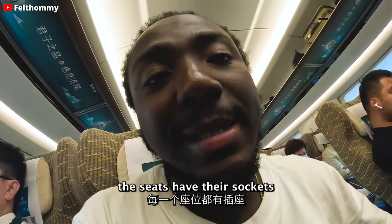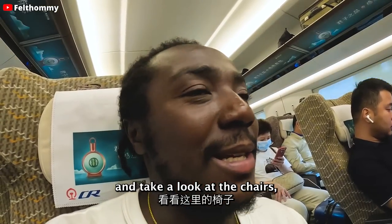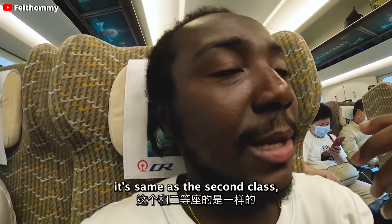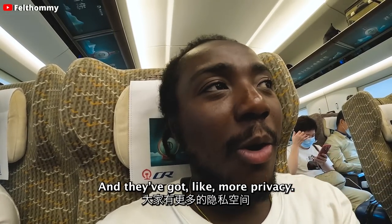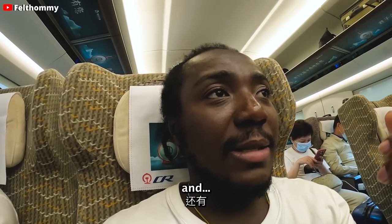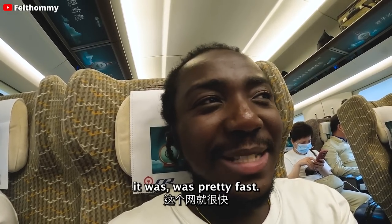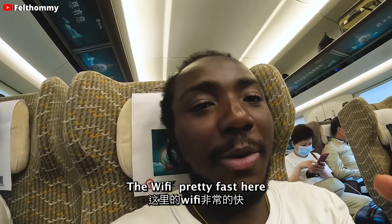Each of the seats has its socket where you can charge your phone and plug in your devices. And take a look at the chairs, how spacious this place is. Take a look, guys. Same as the second class, but this time very spacious, and you've got more privacy, more ease, to do your own stuff. When I was in the second class, I tried to connect to the Wi-Fi, and it was quite slow. But here in the first class, it was pretty fast. I don't know how they did that, but the Wi-Fi was pretty fast here.